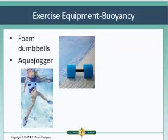Now, for all of these, the force is going to be lifting up. So if I take that dumbbell and I push it deep into the pool, pushing down is the resistance. It's going to float to the top easy. So it's actually doing the opposite as if we had a dumbbell made of metal on the ground. We have to lift it up against gravity. Well, these are things that are floating because of the buoyancy. And so you push them down for resistance.